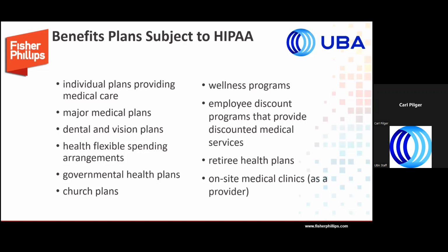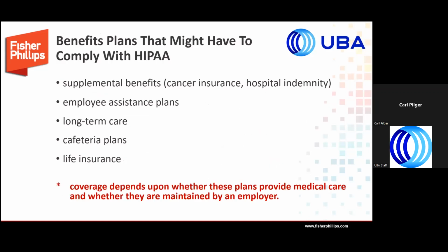Certain wellness programs, medical services related to employee discounts, retiree health plans, and on-site medical clinics, again, drawing a distinction similar to what we talked about with EAPs, which is examining the on-site medical clinic to determine whether or not it's actually providing significant health services, or if it's just doing something more routine. Depending on the nature of the medical clinic, it may or may not have more significant HIPAA requirements on it.